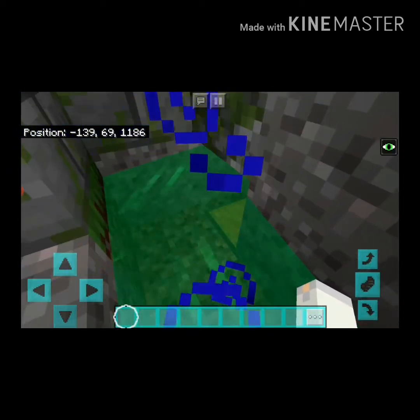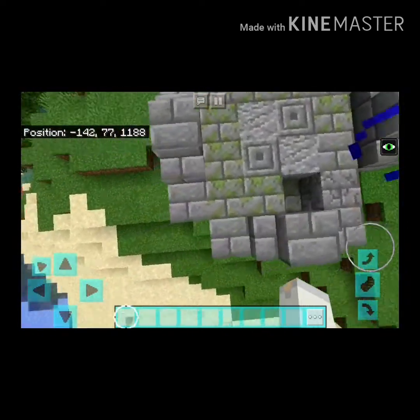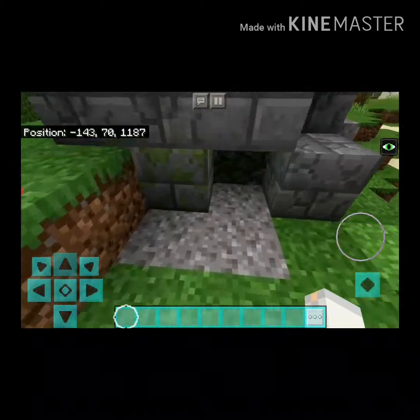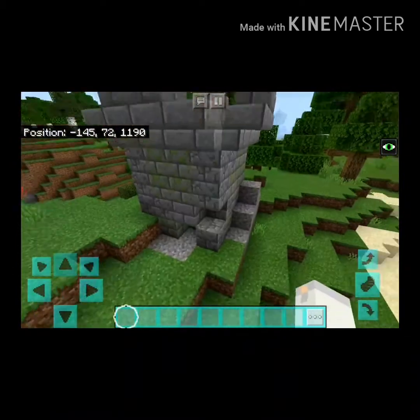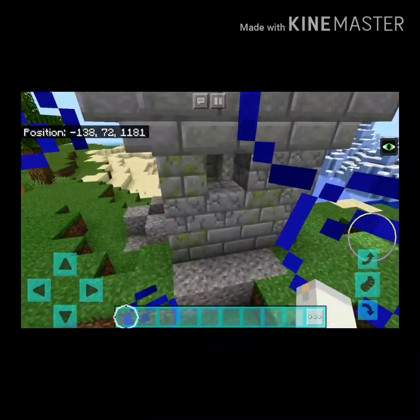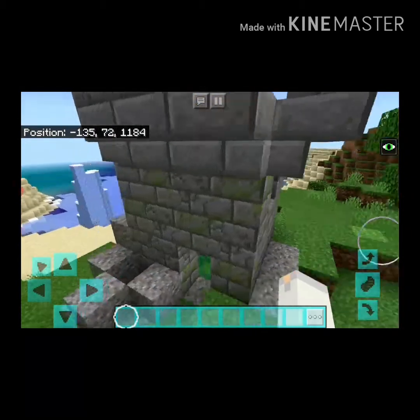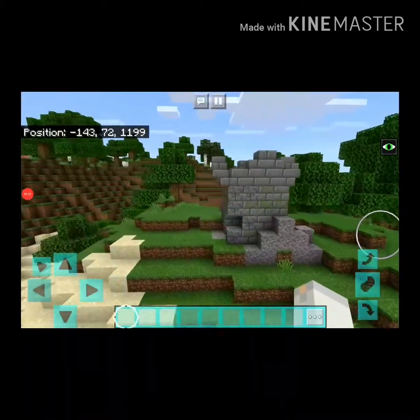Whoa, that's kind of cool. Like, that's kind of awesome. There's a cool structure. That's really cool, guys. If you ever find one of these, look in the chest, because there's a treasure map. Like, that's awesome. Seriously, guys.